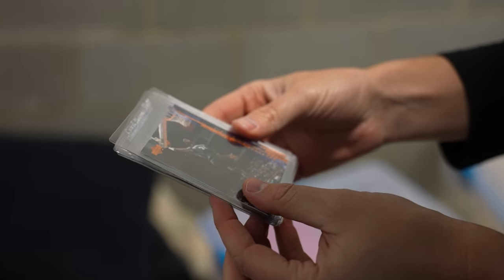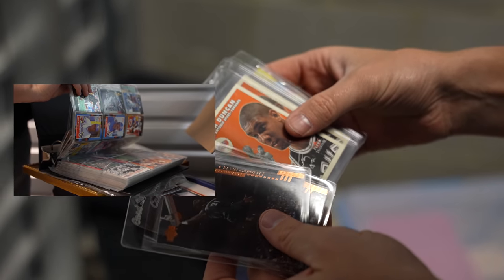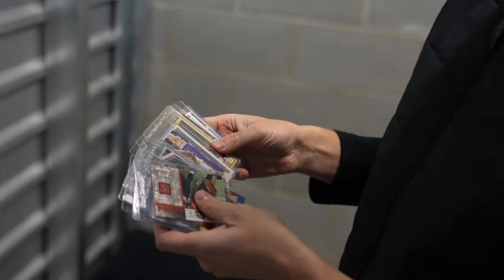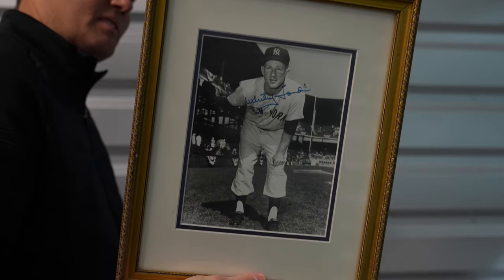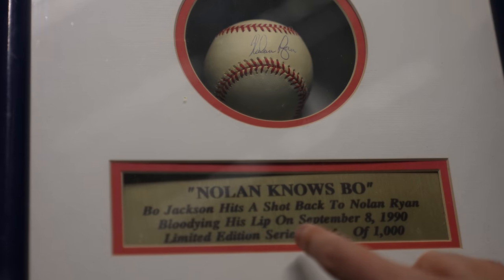Upper Deck. Kevin Garnett, Kevin Garnett. Tim Duncan. Yes, Tim Duncan, yes. This guy owns like every Chris Webber in existence, apparently. It's old. Whitney Ford or something. A signed ball by Nolan Ryan.